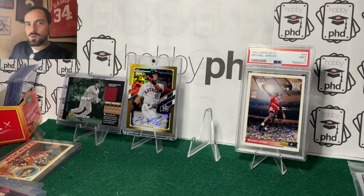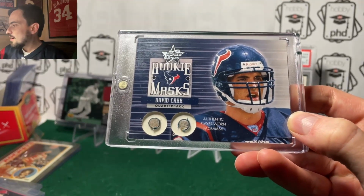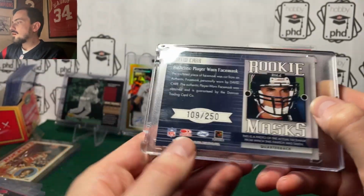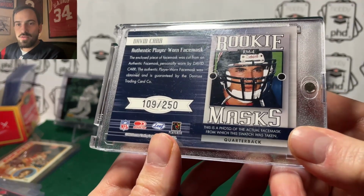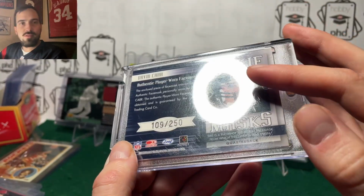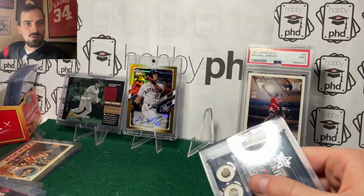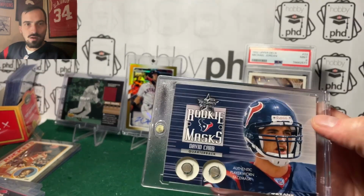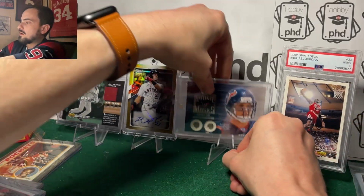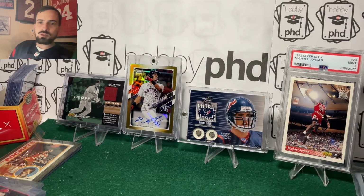And then this one was really cool. I got this just because I've never seen it before. It's a Leaf Rookies and Stars player-worn face mask card. It's numbered to 250. But the really cool thing about this card is this is a photo. You see that? This is a photo of the actual face mask from which the swatch was taken. I love when they do this. They show you exactly what it's from. Whether it's a sticker that tells you what game it came from, but I'm a sucker for this stuff. And David Carr was the first quarterback for the Texans when they were an expansion team in 2002. So it was just a cool piece.